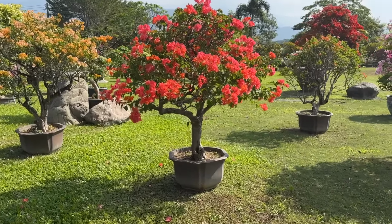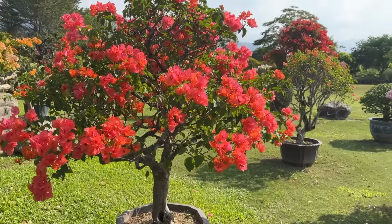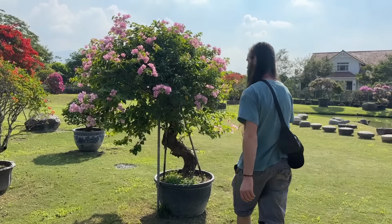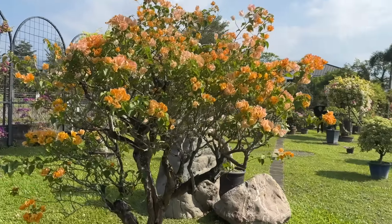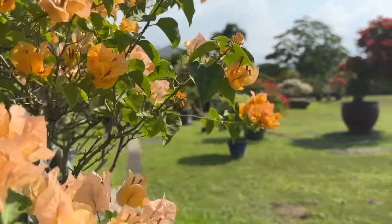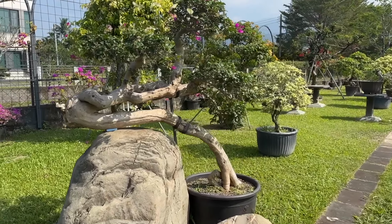Look at the variety, absolutely amazing. These are all about 6 foot high trees, yeah, look. 6 or 8 foot high. And most of these exotic varieties are grafted onto the wild stock. Look at that one.